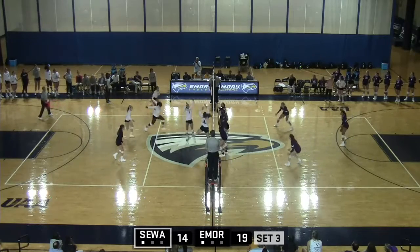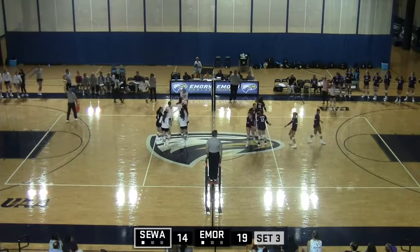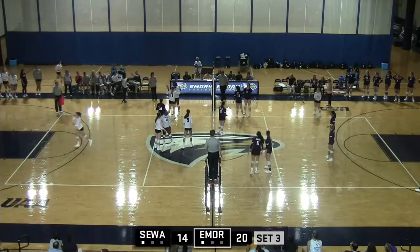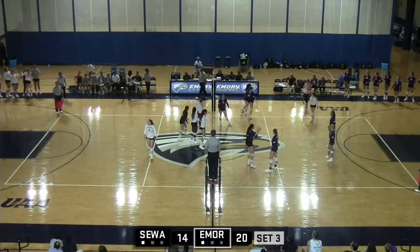Good pass by Emory. Outside. Tipped. And down. And Emory has figured out what Sewanee is doing defensively and knows where the holes are, and they may not hammer them down hard, but they know where the holes are and they're hitting them. 20 serves 14.